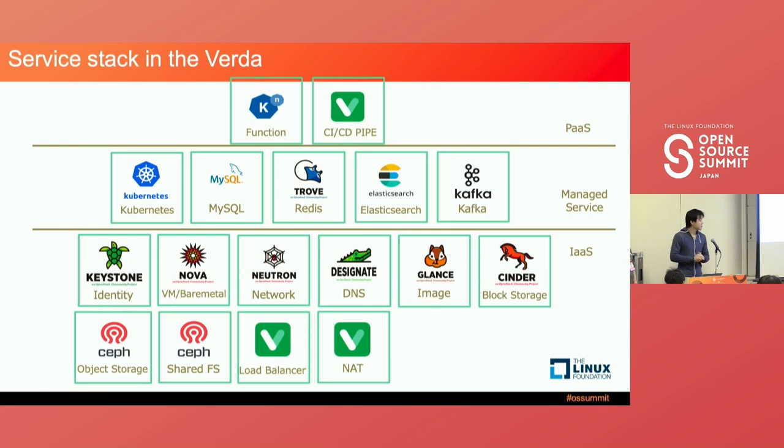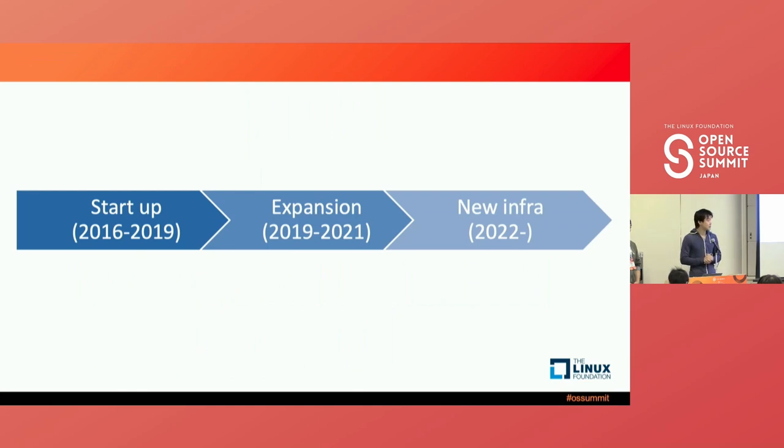Okay, that was the quick overview of Verda itself. From now on, I want to talk about the quick history of Verda. Roughly speaking, we can divide the history of Verda into three phases. First is the startup phase, second is the expansion phase, and third is the new infra phase. In each phase, we had different types of challenges and solved lots of different problems. So I want to explain some specific challenges and problems we solved in each period.